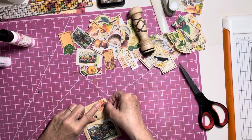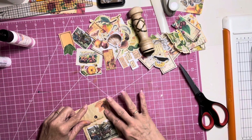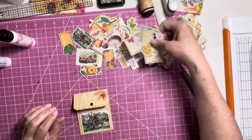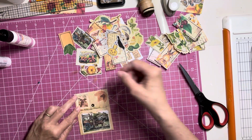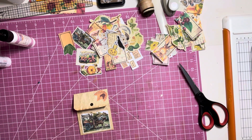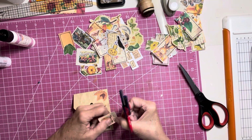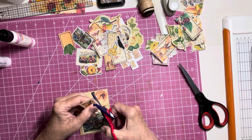So I'm going to put that right in the corner, like so. And then over here, I have sort of a stamp or a label. I think I have something like that in here. I've got some birds, which I absolutely like, but I want to cut it into like a stamp border. Sorry. Words are not coming good anymore.